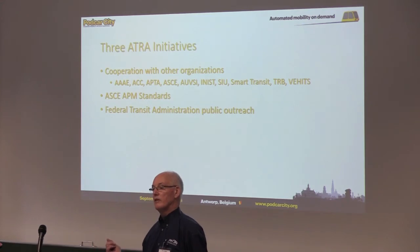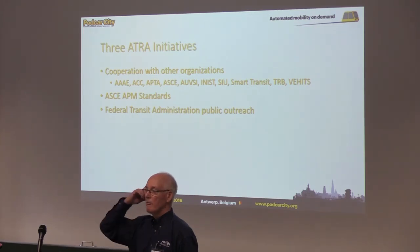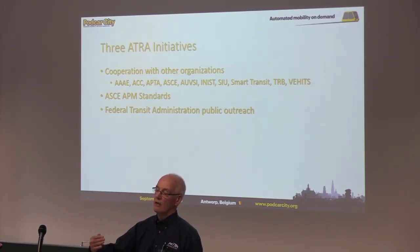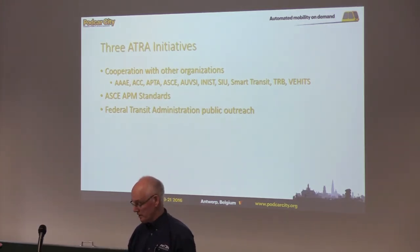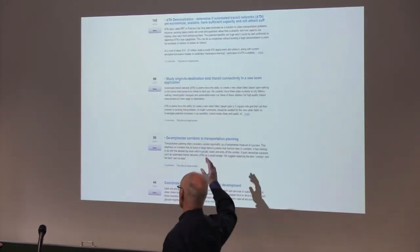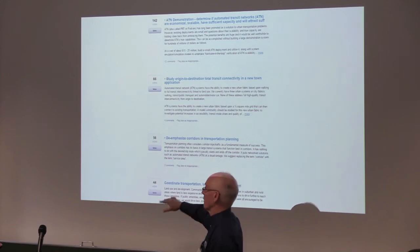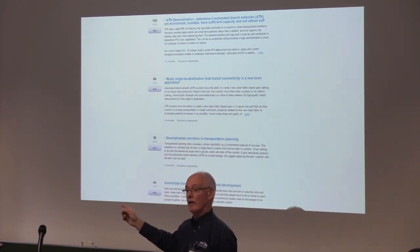We've also been working with the Federal Transit Administration. They recently had a public outreach where they came out to the public with a website that said, please put in your ideas for what we should be doing for research and development, and then also vote on all these different ideas. So that is now closed. And these are the top 4 ideas that came out of that. The numbers on the left are the number of votes that these ideas got, okay?